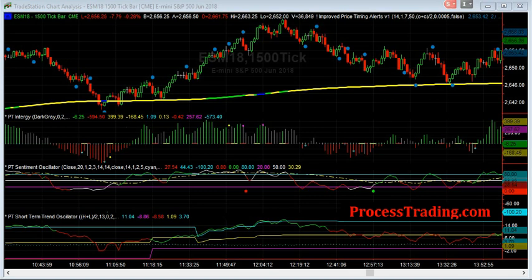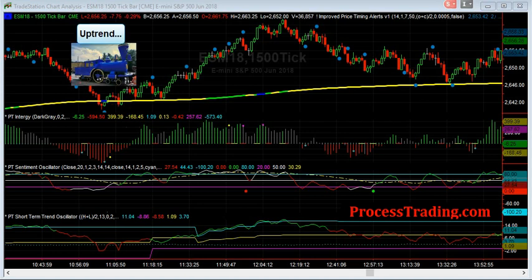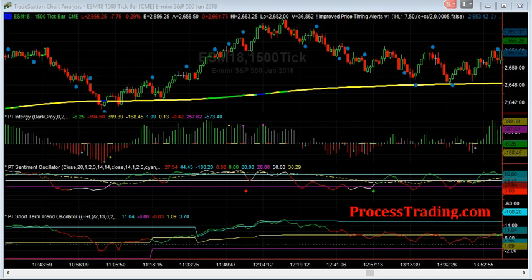As PT VWAP, yellow, is sloping up, that's an uptrend for sure. And the timing alert dot right at the bottom of the dip was hollering, pay attention, watch for a long. The next bounce was not as low a dip. The support was holding. And then, like that little engine that could, it bounces off support two more times, chugging away, starting an uptrend. Price energy is building as PT energy goes from bearish to bullish energy.